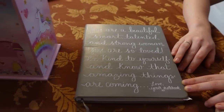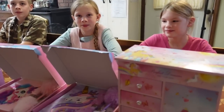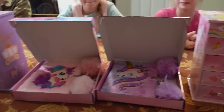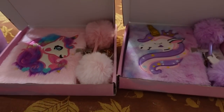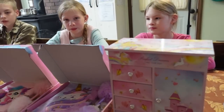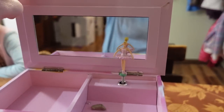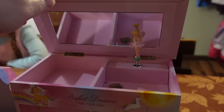Anna and Abigail recently got these gifts from a viewer, and they are a super, super big hit, and they think other children would love them as well. So there was a pink and a purple jewelry box, as well as a pink and a purple diary set. So what makes these jewelry boxes extra special, I'm going to show them the inside. Can I open? There, it's a music box. So, little ballerina dances in there.